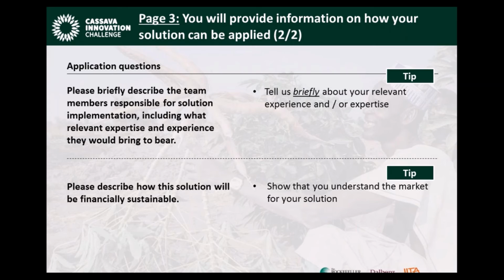The final questions ask about, first, briefly describing your team that might be responsible for the implementation. Here really is a brief overview of the different team members, what they bring to the solution, and perhaps what experience or expertise they could bring to bear. We don't need essays on this in terms of multiple pages of past information, really just a brief description to give us a sense of what your team can contribute.